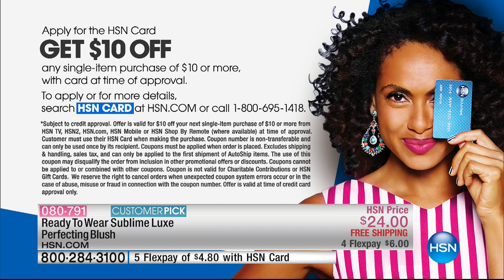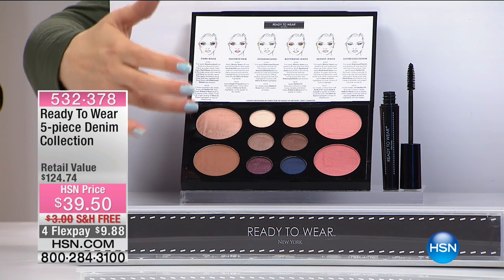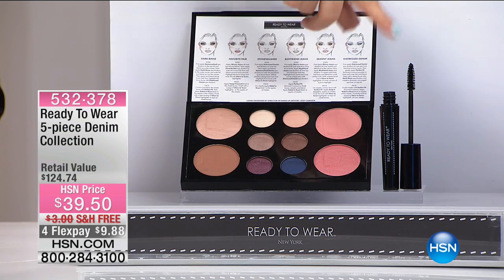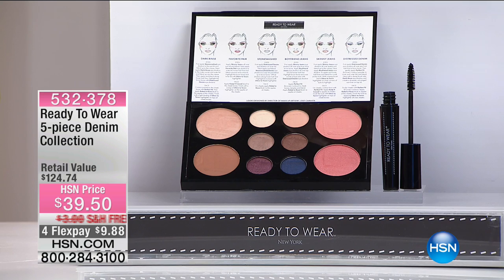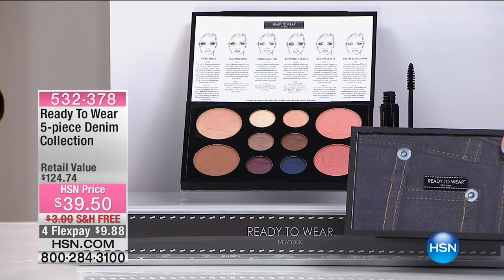With that, we are moving on to our next item, and I'm so excited about this palette because it is gorgeous. It's basically $125 worth of makeup in the palm of your hand. We say it's a five-piece collection because you're getting a highlighter, a bronzer, blushes, shadows, and you're even getting a mascara included here today. And this is called the Denim Collection because, remember, Ready to Wear is based on the highest, most amazing technologies, but it's based in fashion as well. So this is meant to go with your denim fashions.